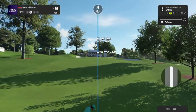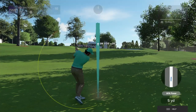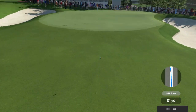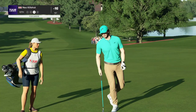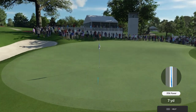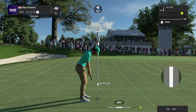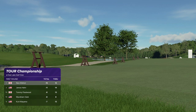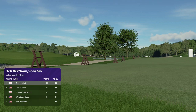Nicely done. Always difficult to get a gauge of the exact distance when playing uphill to the green. Well, a little off the target with that one. And coming up well short. I like that. Always good when you've got hands like that around the green. Love watching this player around the greens. Now, five shots up after that hole.